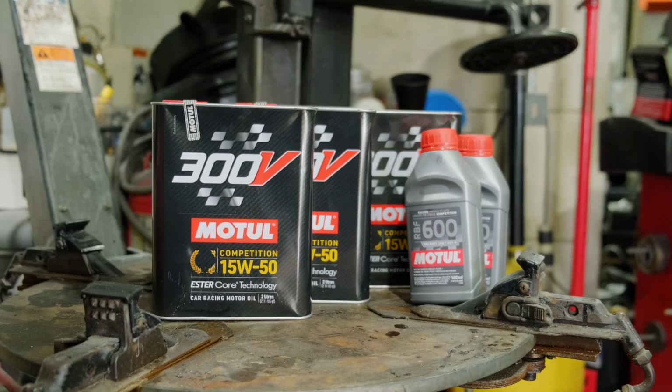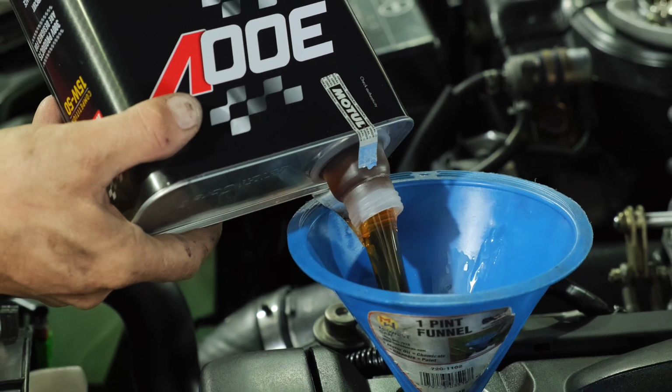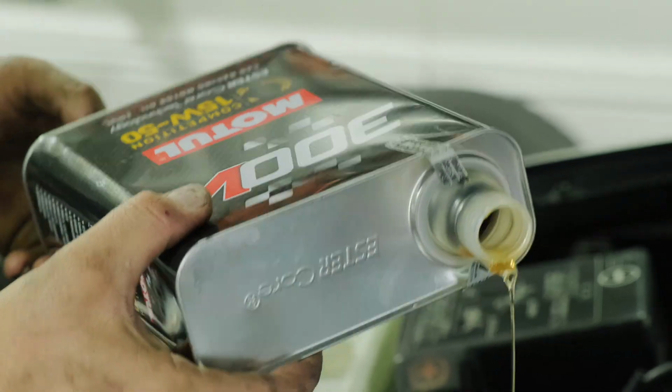So the engine bay was pretty much untouched. I didn't do anything. We just checked for maintenance, oil change. We did a Motul 300V. The only other thing that we did is I did a downpipe from HKS.